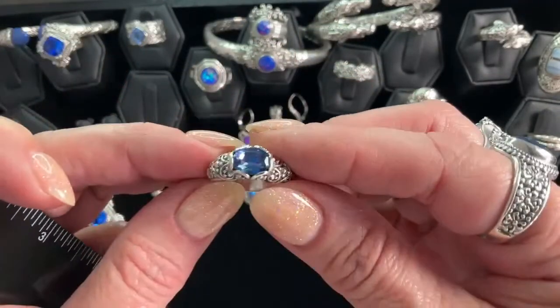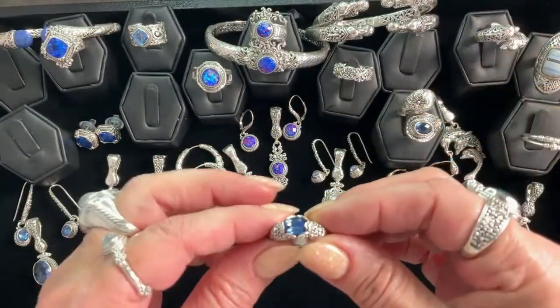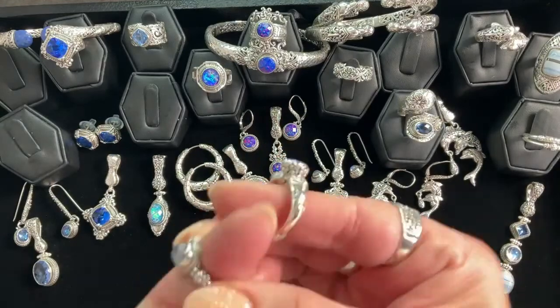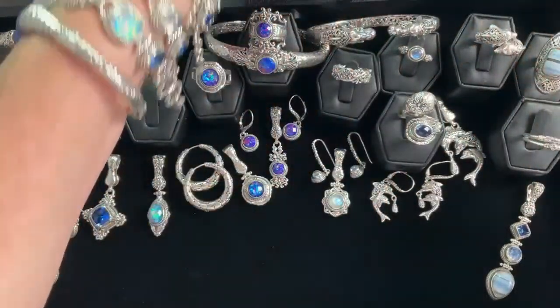But I love the ladies. Do you get so many compliments when you wear this kind of style too? Oh, you know what? If you want a bigger look too, you always can. Like, I've got this little stack here.